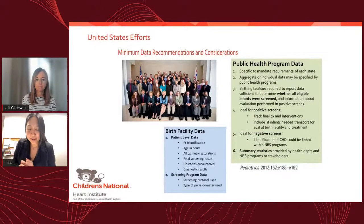So more good news is that we do have a recommended minimum data set, and this came from a manuscript that was published in Pediatrics in 2013, which laid out, based on some of the goals around newborn screening, to make sure that infants are all being screened and identified at their birth hospital with CCHD if they have that diagnosis. We do have recommended minimum data sets at both the hospital and state public health levels. However, many state programs lack the basic staffing and infrastructure to collect all of these data elements. As Jill shared, states' ability to collect data, as well as the specific data that they collect, vary greatly. And some of this is based on resources, and some of it is based on what they're allowed to collect based on policy. Next slide.